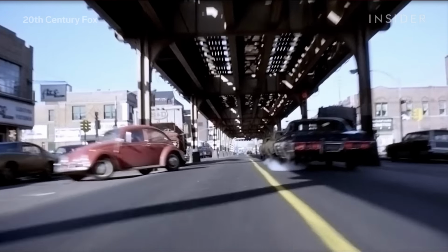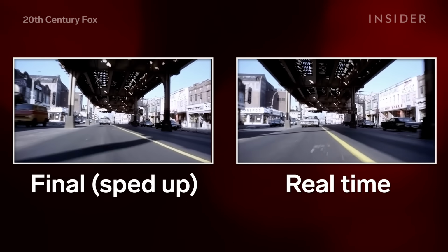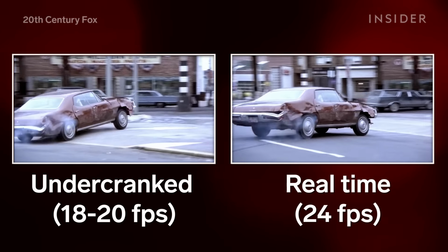All this happened even with actors sometimes driving slower than what you see on film, a standard trick used to reduce risk. See how some cars' exhaust pipes are blowing smoke faster than normal? That's because filmmakers on French Connection used a technique known as undercranking, where they filmed some of the scene at a lowered frame rate. Capturing fewer frames makes movement look faster, basically the opposite of slow motion.